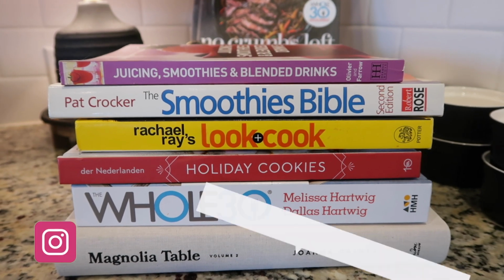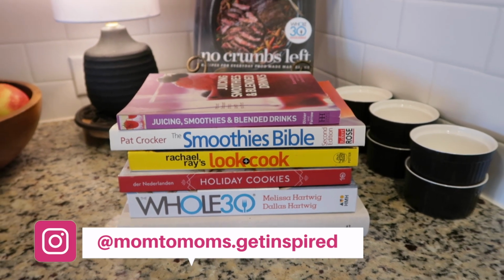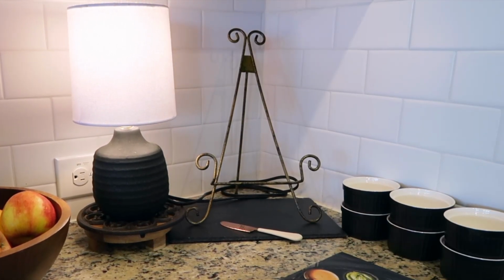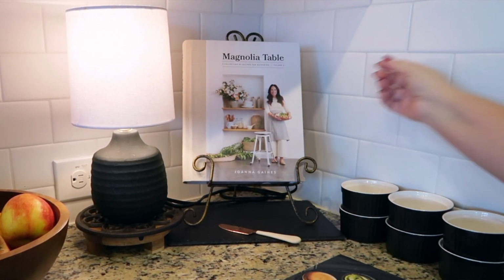So how many cookbooks do you have and how many cookbooks do we really need? This is my stack of cookbooks and honestly I really don't need any of them. However, I do like to use them for decor. So I'm going to show you the 4 different books that I rotate through during the seasons.